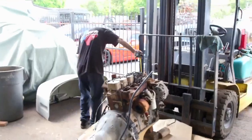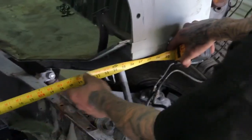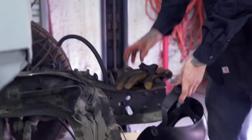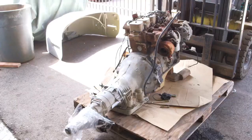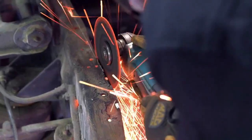Typical. As with everything else around here, we run into a little issue with this new motor being a little bit wider and obviously a lot bigger than that little 350 that was in here. So what I'm gonna do is keep as much of the firewall as I can because height isn't an issue, it's just width. So I'll just cut all the way back and hopefully I'll be able to save this chunk and just move it over an inch.